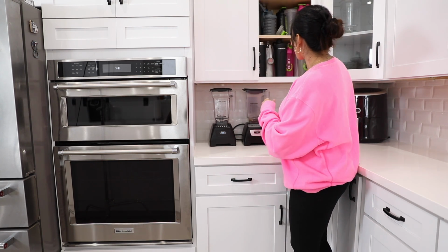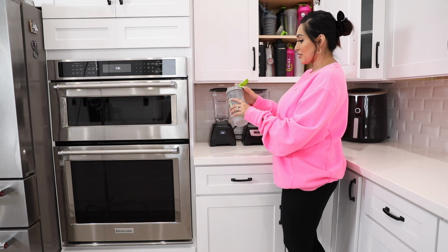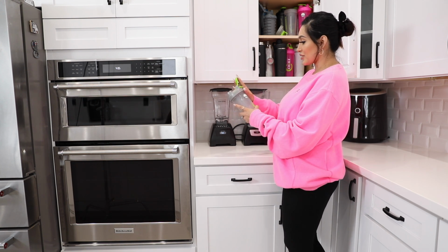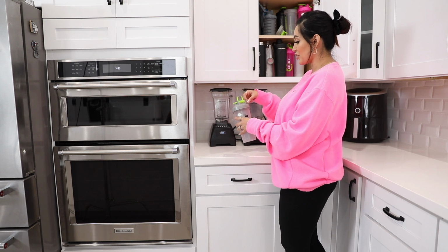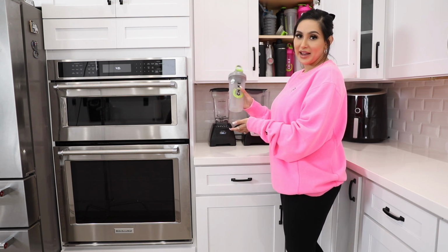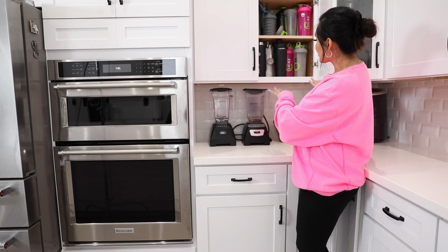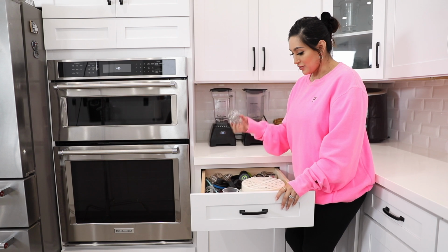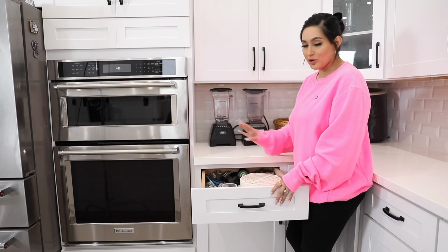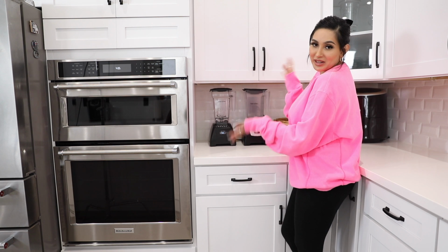And also I keep my shake blenders here, so that way if I want to make myself a protein coffee or something like that, I have it here, or just a protein drink, or if I want to pour my smoothie and have it to go, I have them here. So yeah, I keep all of my stuff right here, and then in here we have all of the stuff to blend our little popotes or whatever. So this is why I like to call this the blender corner.